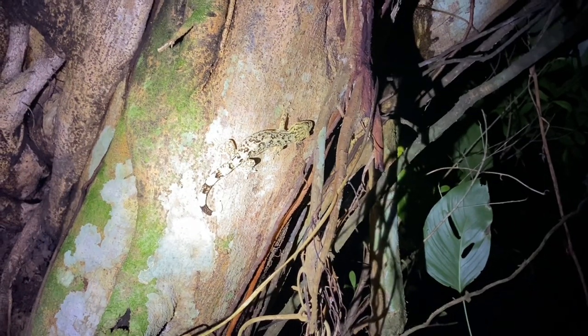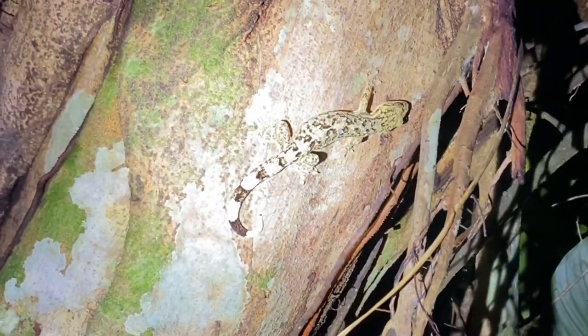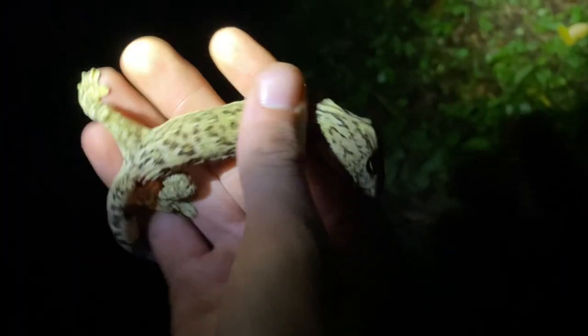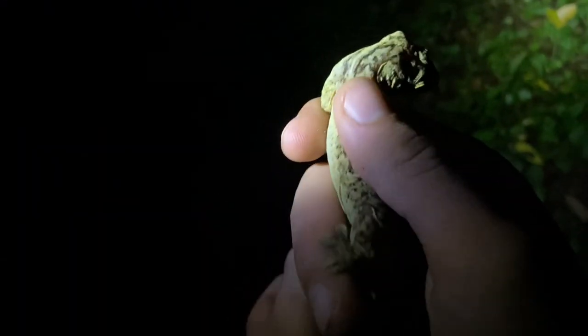This is without a doubt the largest gecko I've ever seen in my life. I'll take it down so you can see the size on this thing. Really cool. Here's our gecko. It really wants to bite me. It's making weird sounds too. And despite the few times I've been to the tropics in the past, I haven't really seen any native geckos. Just a lot of house geckos and stuff. So really quite a nice find.